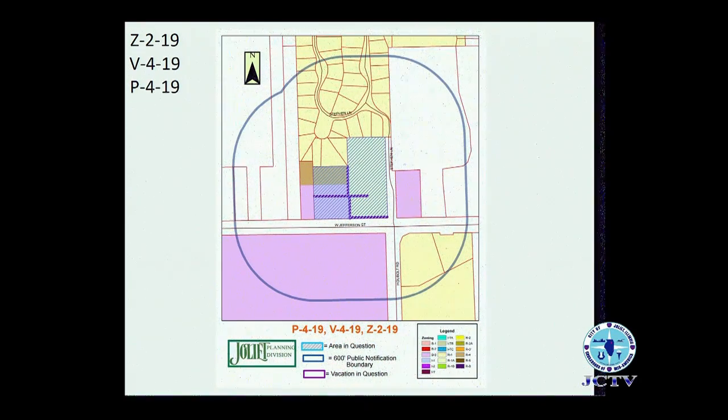Under site history, Parcel 1, which includes the church building and parking lot, is approximately 3.85 acres and was annexed and zoned R1 single family residential in 2002. The adjacent 2.6 acres within Parcel 2 is undeveloped and was annexed and zoned B3 general business and R4 multifamily in 1981. A variation on landscaping and signage was heard by the Zoning Board of Appeals earlier this afternoon.